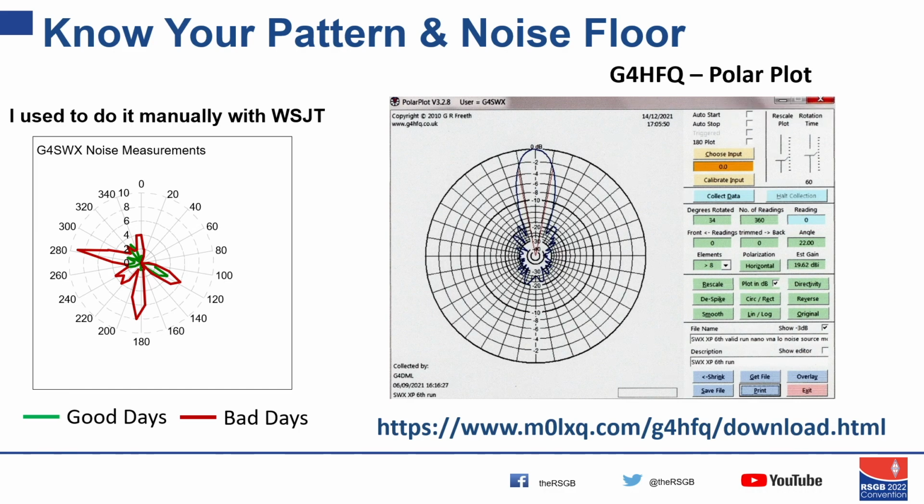And knowing your pattern and your noise floor is important. In the past, I used to do it with WSJT and manually say 10 degrees X and drop it into an Excel spreadsheet. I haven't done a noise plot because I couldn't find it on my PC, but G4HFQ has stopped updating it, but his software called Polar Plot is available on a number of mirror sites these days, and it is really good. You can do a noise plot to work out your background level.